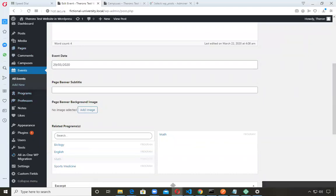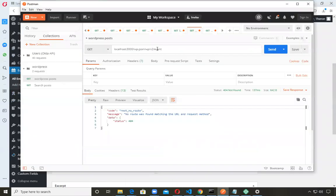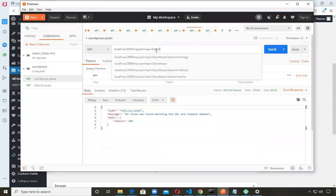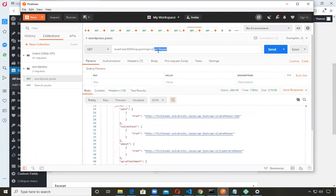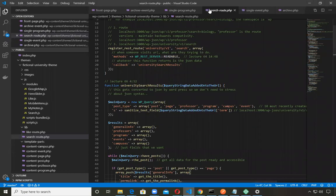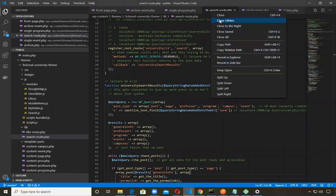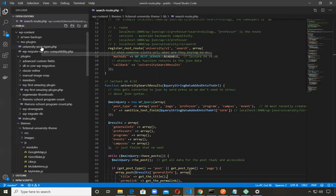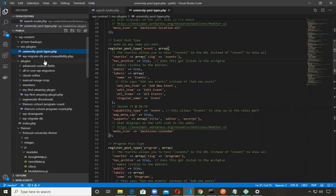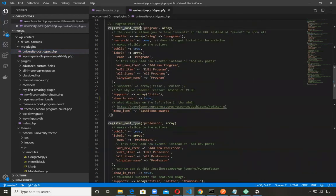So hold on, that's one thing I wanted to show you, which is why that's not showing up. So we've got program and professor. Let me see if professor shows up. So we'll do professor. And as you can see, we have all of our professors. So you might be asking, why are professors showing up but not the other ones? Well, I'm kind of jumping, but let me just show you them because I'm just kind of winging this right now. So if you go back to your university post types when you registered your routes, this is really interesting. So with events, programs, this is where you specify flexibility, what you can and can't do with your different post types.